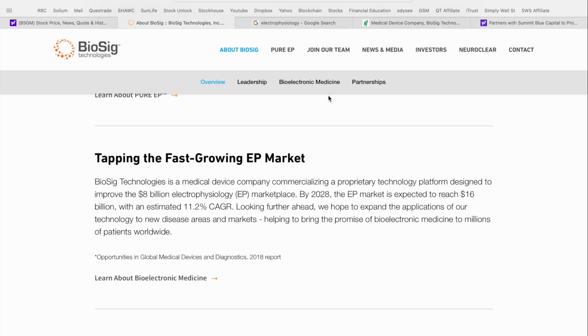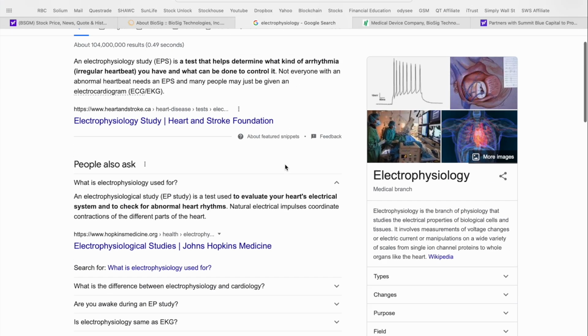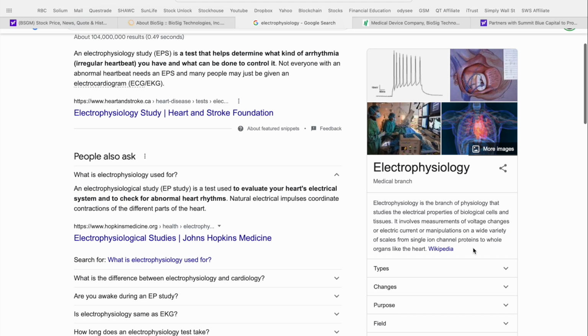And I should mention, again, for those of you who are unfamiliar, electrophysiology is really a branch of physiology that studies the electrical properties of biological cells. So primarily here, what we're looking at, you guys, are tests or devices that can be used to evaluate your heart's electrical system and check for abnormal heart rhythms or a multitude of other conditions. So really cutting edge technology that's now being used in the medical field to better understand the heart's electrical system and quickly check for these abnormalities.